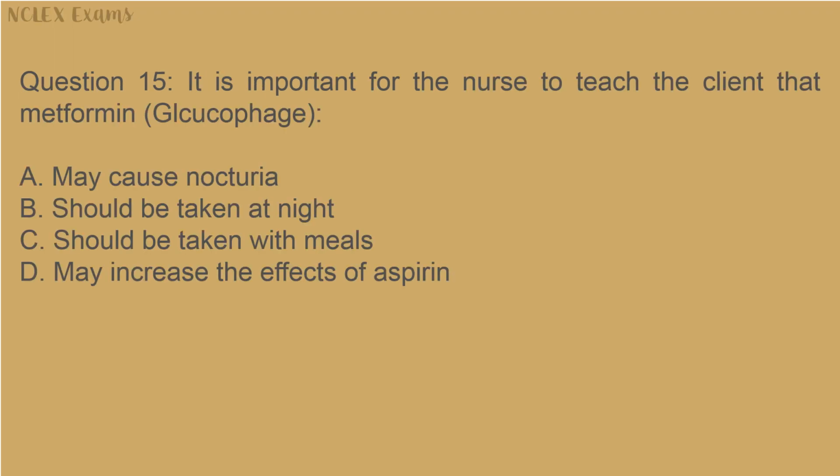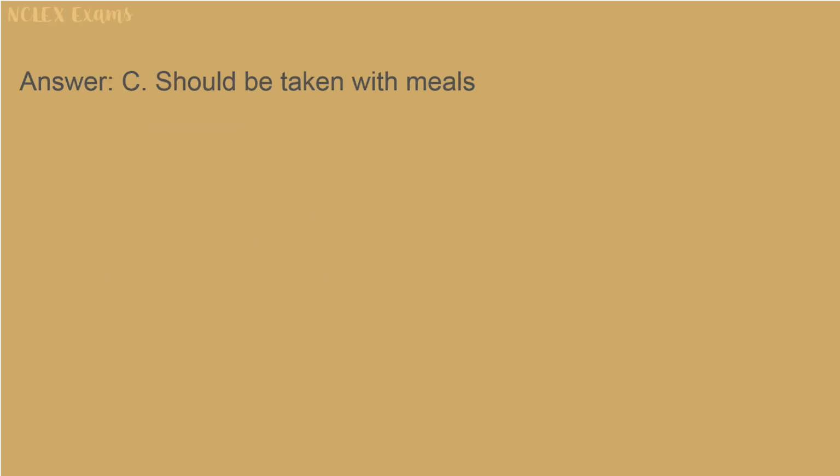Question 15. It is important for the nurse to teach the client that metformin (Glucophage) A. may cause nausea. B. should be taken at night. C. should be taken with meals. D. may increase the effects of aspirin. Answer, C. should be taken with meals.